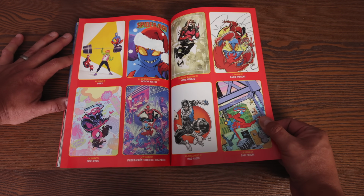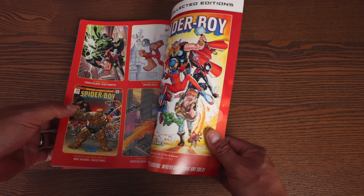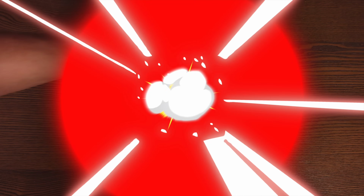And this one retails for $17.99. And these are in thumbnail size. And that is Spider-Boy Volume 3, The Dragon's Challenge.